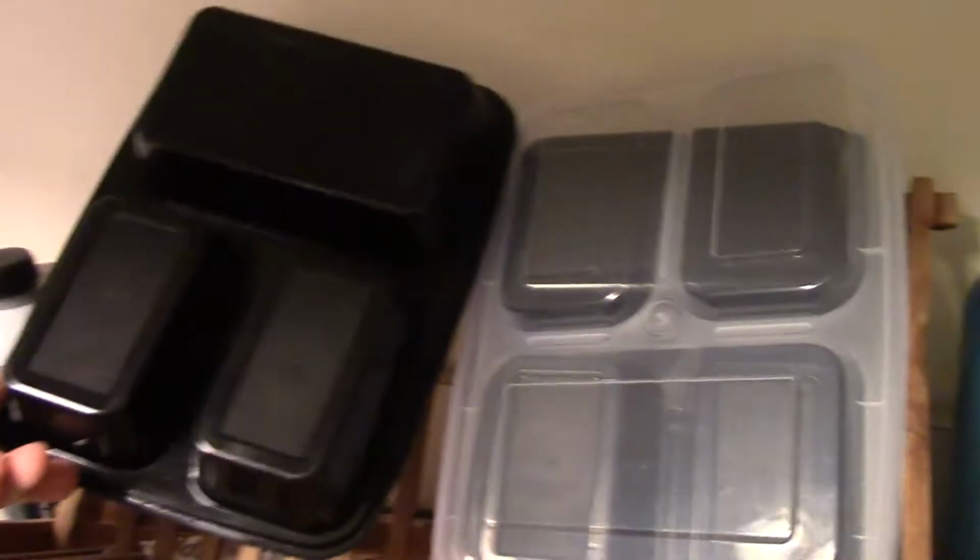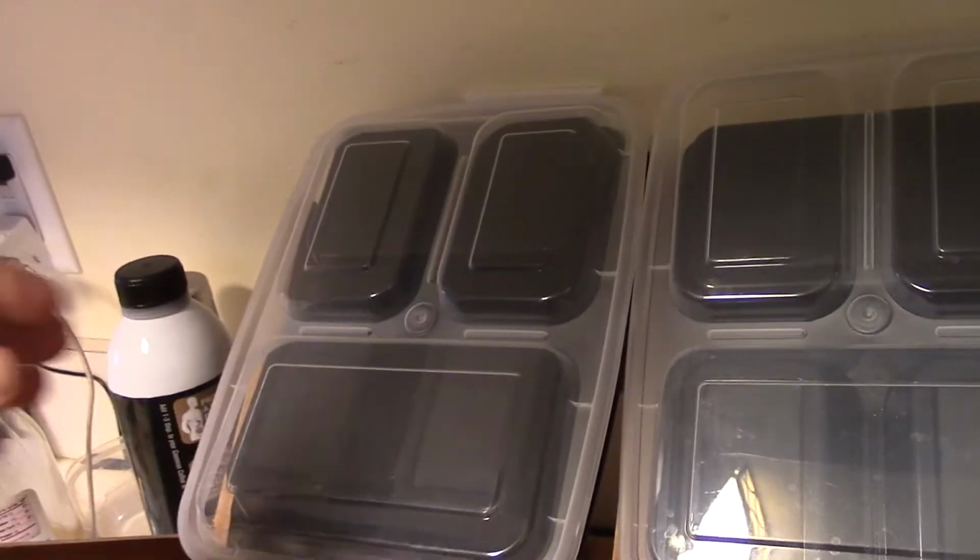Anyway, you can get them cheaper if you don't get them with the compartments. If you just get the single compartment, then you can get 17 for $12 or something like that. But anyway, I'll show you something else that I do here. Ignore any mess because we haven't cleaned.